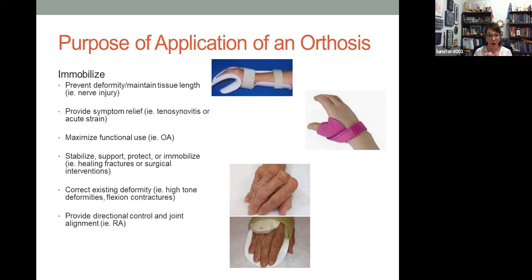a healing fracture or an area that has had a surgical procedure, and maybe the tendon has been stitched together, but the tendon isn't supposed to move for a few weeks because it'll pull apart. So we need to immobilize it, so we could be stabilizing a post-surgical situation. In the images here, you can see that this person has some rheumatoid arthritis, and we've got ulnar deviation really going in the fingers. So we are correcting an existing deformity in this case.